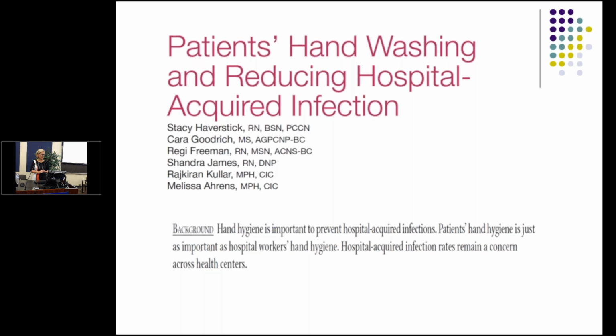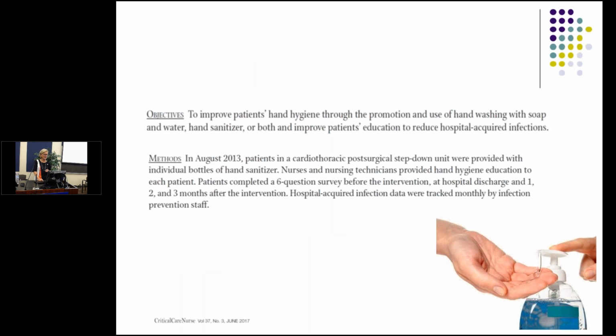This was actually published just last month, and I thought it was a very innovative example of clinical research. It was a project that was looking at patients' hand hygiene, and you can relate that we're all focused as clinicians to do proper hand hygiene, and possibly we engage families when they come into the unit to do hand hygiene, but how much have we engaged patients? And so I thought this was a novel way. They actually had patients do hand hygiene. Each of them had hand hygiene containers, and they were focused on not only improving hand hygiene, but looking at the impact of that on their hospital-acquired infections.